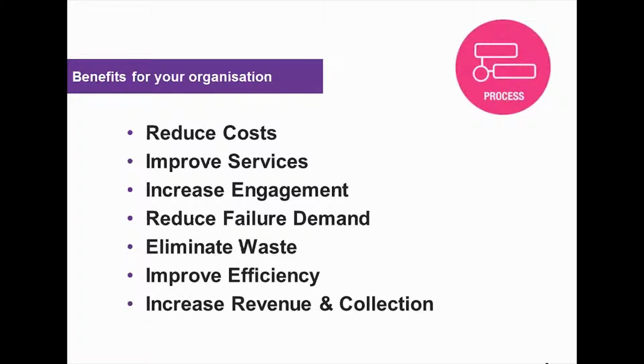So from the organisational perspective, it's about reducing costs. It's about improving services or even maintaining existing service delivery. It's about increasing engagement with your customers and reducing failure demand in the system. It's about eliminating waste, improving efficiency, increasing revenue and collection rates.